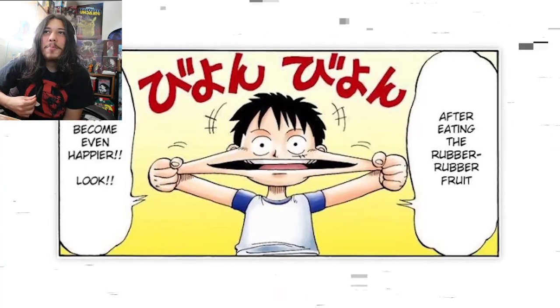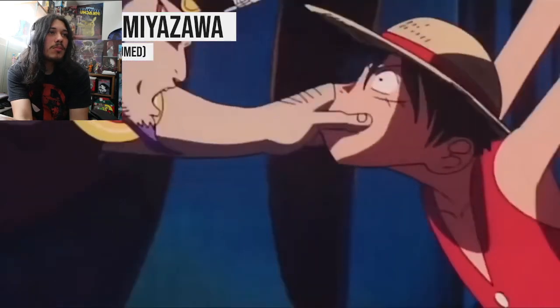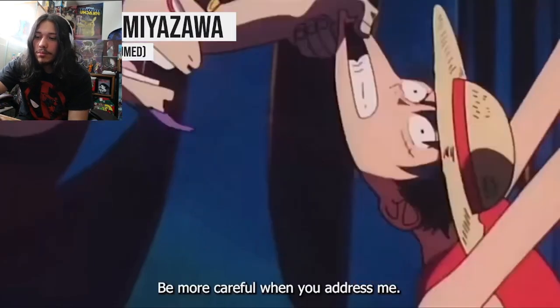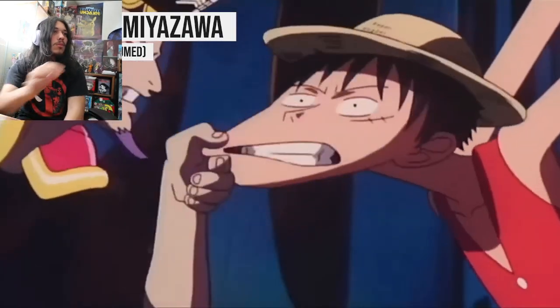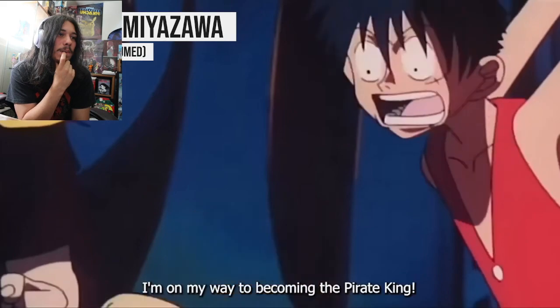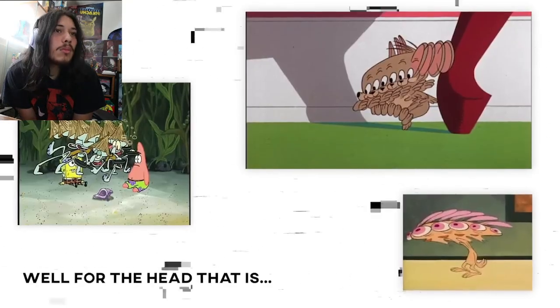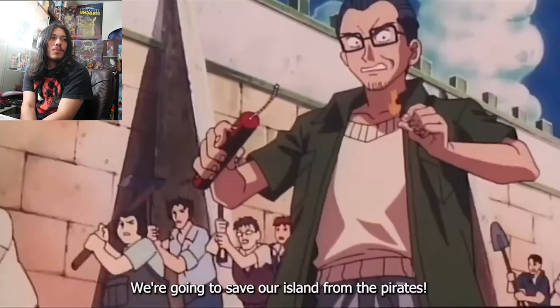Luffy in particular, with his rubber-like body, is an animation playground, and really gives a lot of freedom for expression. And whether this is Miyazawa or not, whoever it is really takes full advantage, twisting and bending Luffy's face in all sorts of wacky, expressive ways that just wouldn't be possible with any other character. There's also animation techniques like multiples, which is something you see more in Western cartoons than anime. Works really well here though. Works for One Piece though.